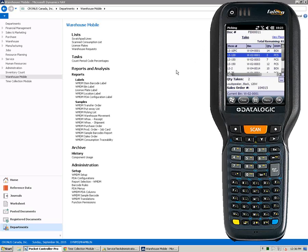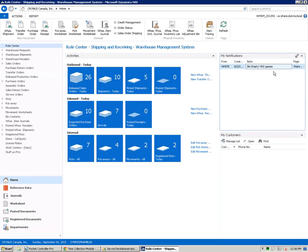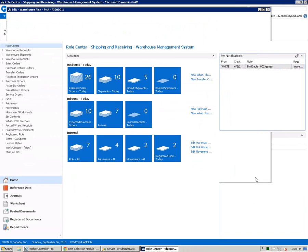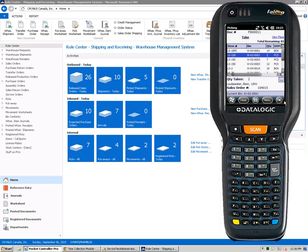And again, that could be a photo, it could be a voice note, or it could be a text note like this. And what that looks like, if we go back into NAV, there's the note I just created, and if I click on that, we can load up that particular document. Okay, and there's that line where the quantity I've handled is 2, and we've got 2 remaining out of the 4. So it gives you that two-way communication with the guys in the office as well.